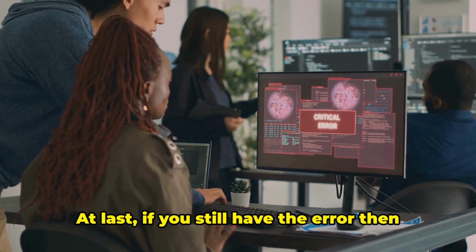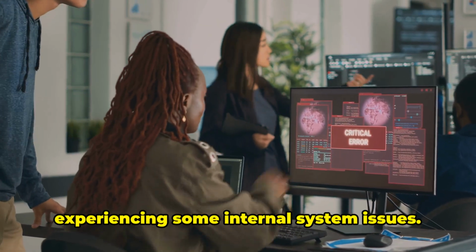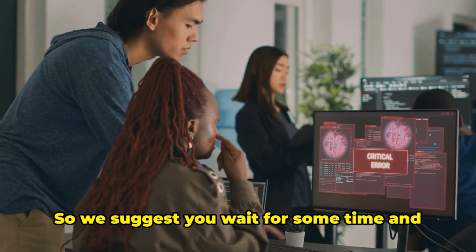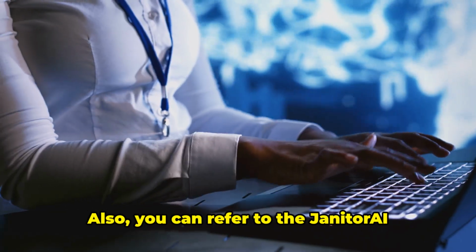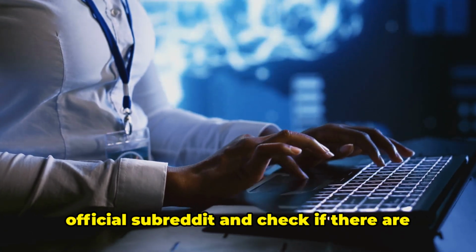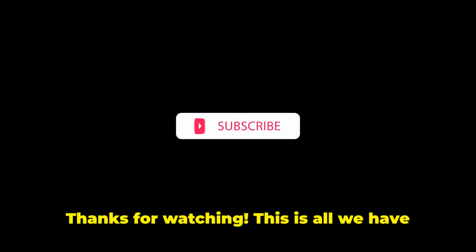At last, if you still have the error, then most likely JanitorAI is down or experiencing some internal system issues. So we suggest you wait for some time and try again. Also, you can refer to the JanitorAI official subreddit and check if there are any announcements related to system issues or maintenance. This is all we have for the error.